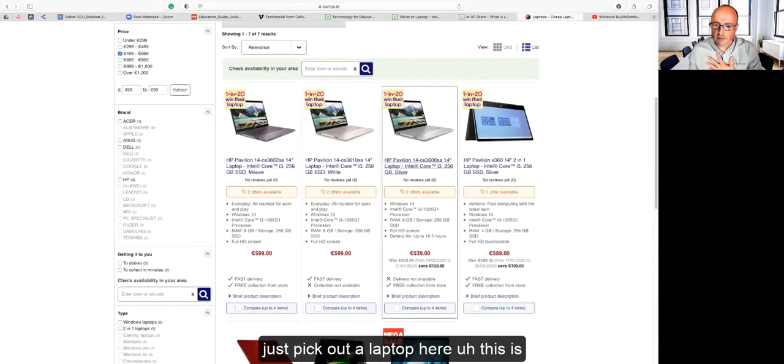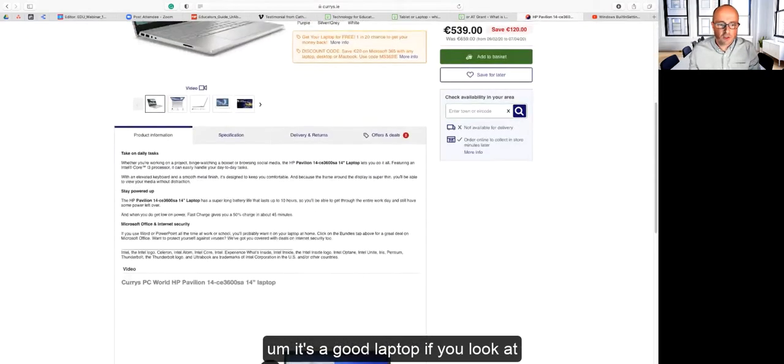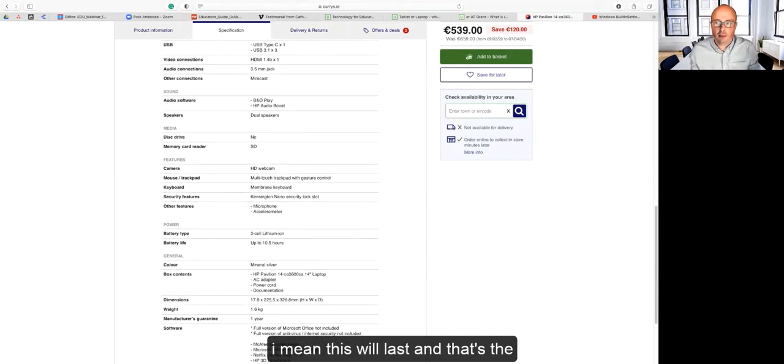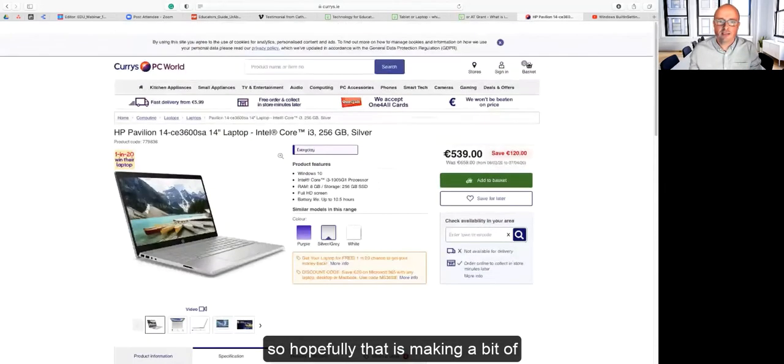Let's just pick out a laptop here. This is actually one that I recommend quite a lot. So it's 539 at the moment. So it's 14-inch. It's got everything that we kind of talked about here, right? It's a good laptop. If you look at some of the spec here, it's relatively light. It's got full resolution. Like this laptop will last, and I think that's the important part here. But look at the weight; it's 1.6 kgs. It's pretty light in comparison to lots of others.